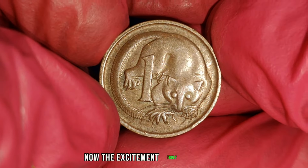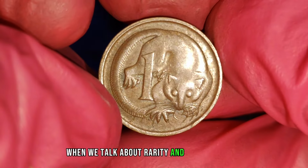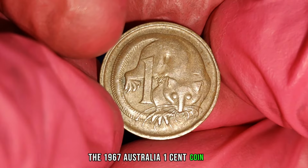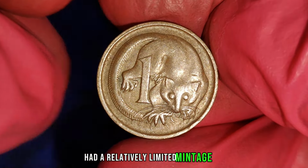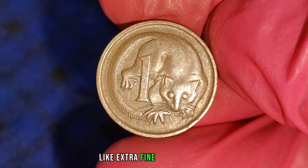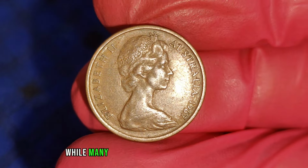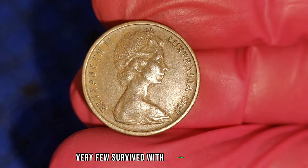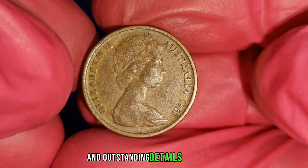Now, the excitement truly builds when we talk about rarity and collector demand. The 1967 Australia 1 cent coin had a relatively limited mintage compared to other years, especially in high-grade conditions like extra fine or better. This means that while many coins from this era circulated widely, very few survived with minimal wear and outstanding details intact.